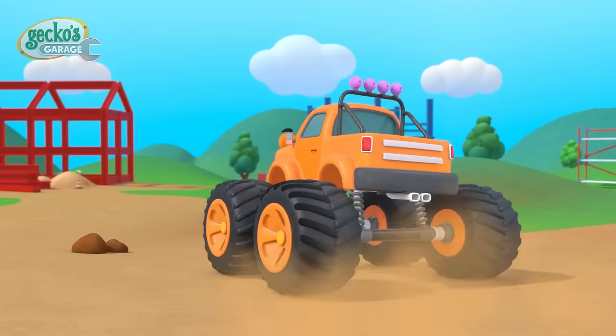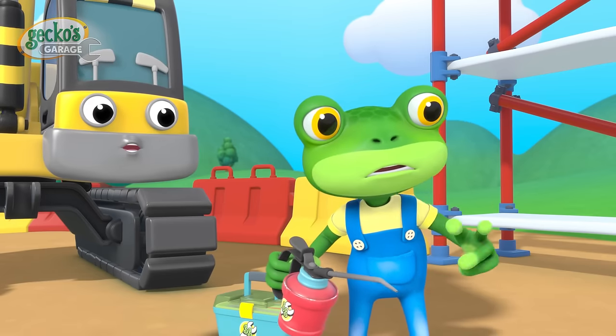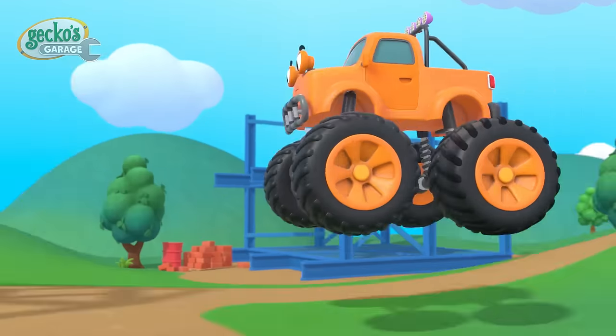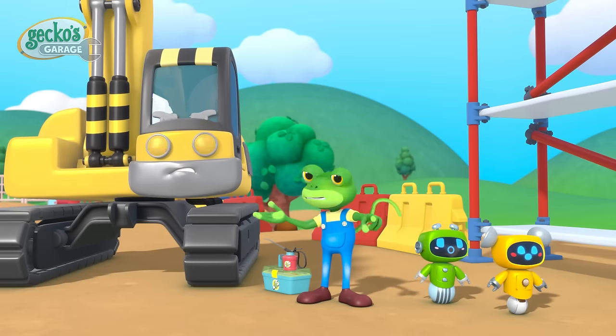What was that? Oh, it's Max, the monster trap. He shouldn't be playing here. Construction sites are dangerous. Look at all the mess Max is causing.